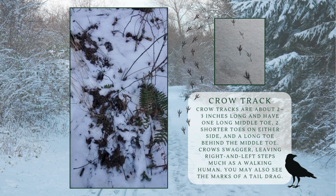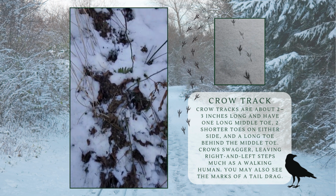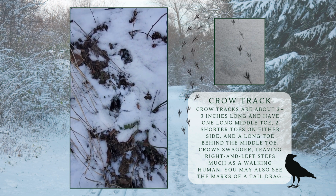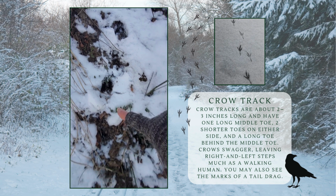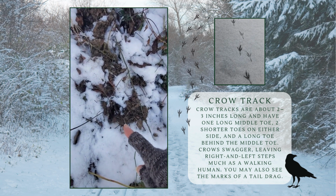Oh look, and there's more grubbing. So that's where the crow went to. There's a deer track right in the middle of it. See if I can get up to it. Right there, as well as right here.